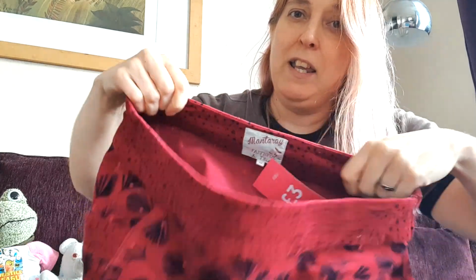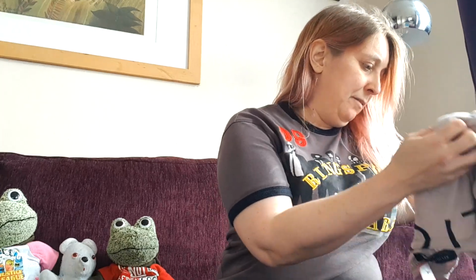So first thing I've got is a velvet skirt, size 12, Manta Ray. I do like to pick up Manta Ray if it's a bigger size. If it's 8 or 10, I won't pick it up. I would prefer it if this was 14 and above, rather than a 12. But it's the bigger sizes that I find tend to sell with them. So yeah, that's the whole point, isn't it?